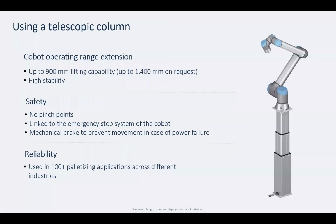A very important point for us while developing the lift kit was safety. So we have been very careful about having no pinch points. We have also linked our emergency stop system to the cobot. So that means whenever the emergency stop of the cobot is activated, both the lift kit and the UR cobot will stop. We have also built in a mechanical brake so that in case of power failure, the lift kit would stop and remain at its position just before the power failure to avoid any safety issues.